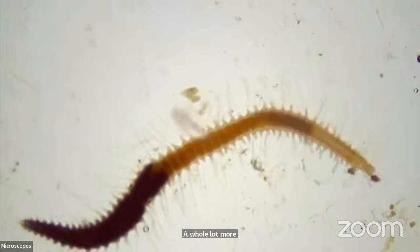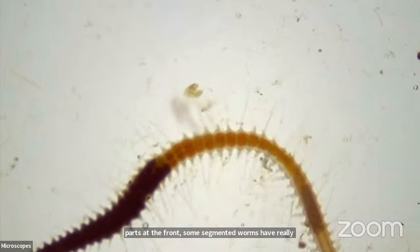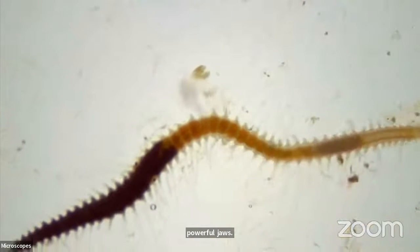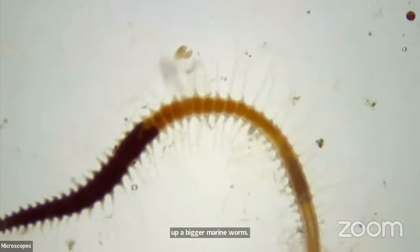Some segmented worms have really powerful jaws. They can actually give you a bit of a pinch if you pick up a bigger marine worm, so watch out. You can see longer bristles along the side.